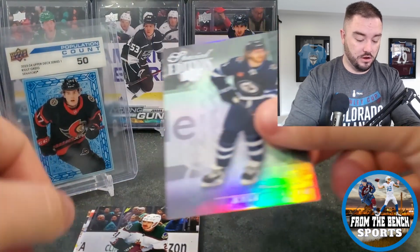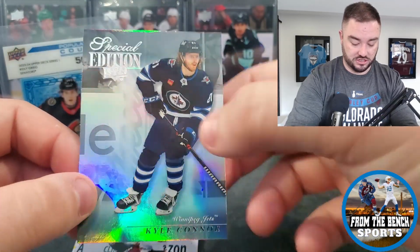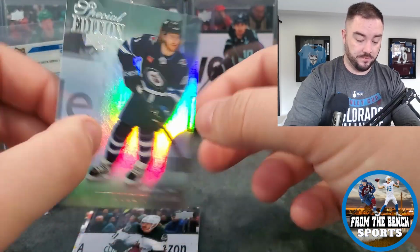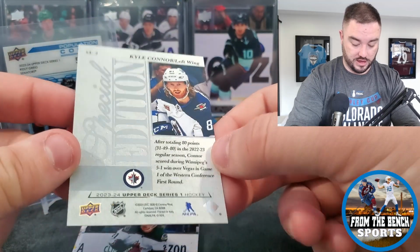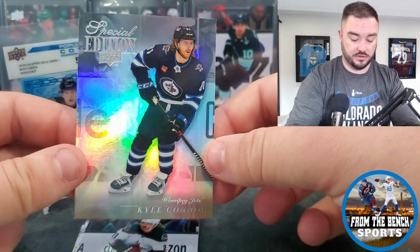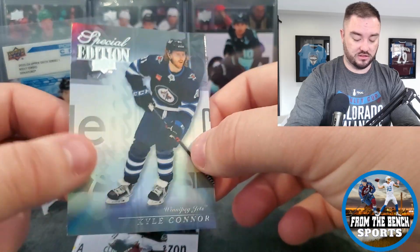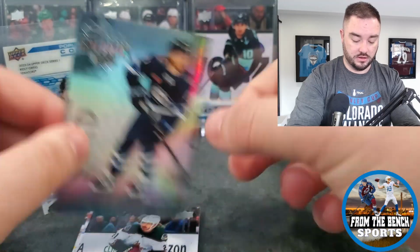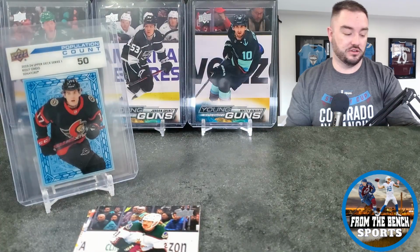So we got Milos Kelemen. So Kyle Connors is our special edition. Nice little foil to them. Give you a first look at that. I don't mind this. I like the foil on it. That's a nice little insert. Decent foil on it, nice little rainbow effect to it. Kyle Connor. I like that. That's a nice little insert.